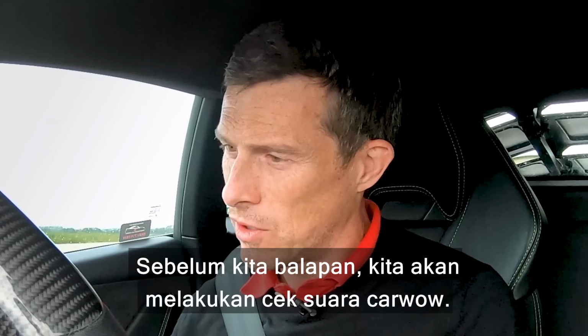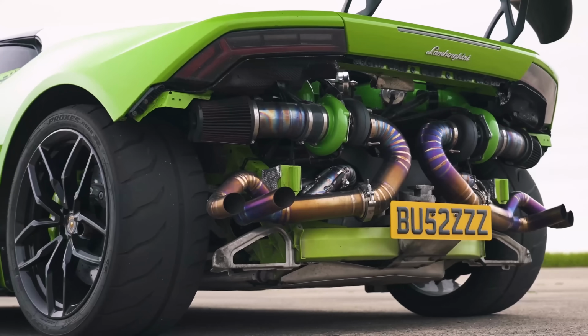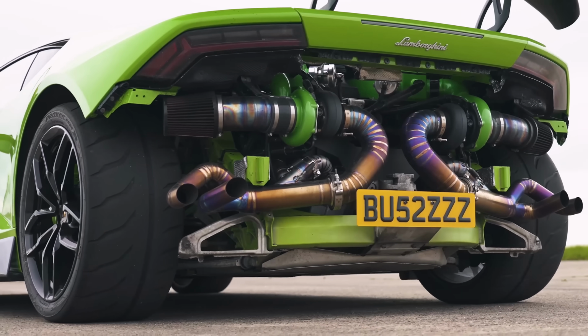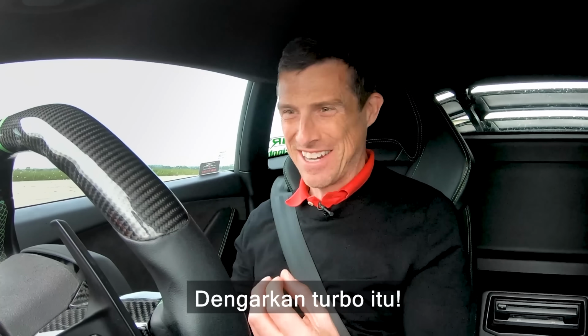Now before we race, we're going to do the obligatory CarWow sound check, so I'm going to rev up this Lambo. Here we go. Whoa, yes. Oh, listen to those turbos.